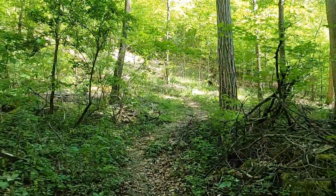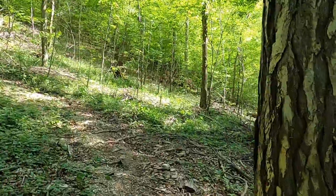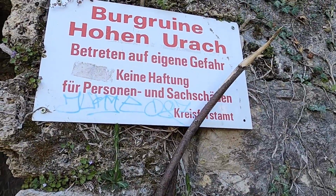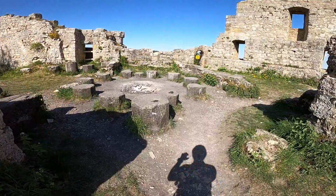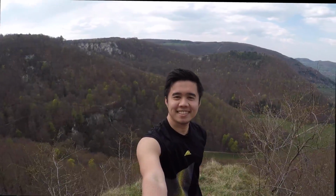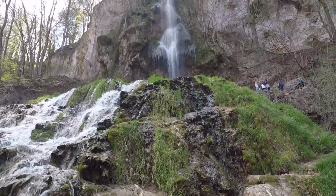After going down, now I'm gonna go up again to the other mountain. Now we are at Hohen Urach. So, we're now at Bad Urach Waterfalls.